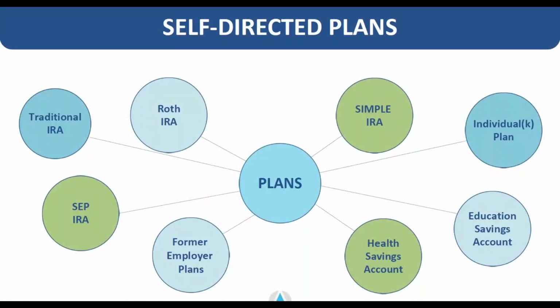There's a lot of different types of plans that can be self-directed. You're probably most familiar with your traditional and Roth IRA accounts, but if you're a small business owner with little or no W-2 wage earners, we also offer SEP, that's S-E-P, and SIMPLE IRAs, solo 401k plans, and then health savings and education savings accounts as well can be self-directed into alternative investments.